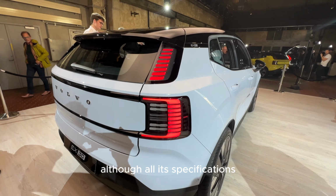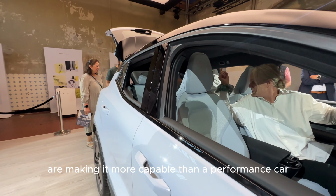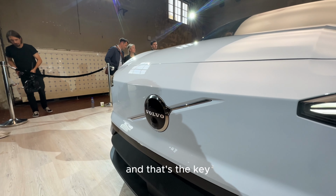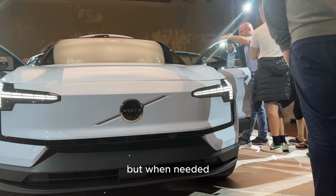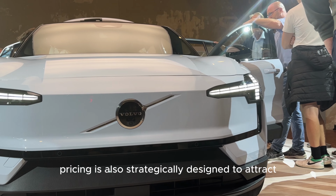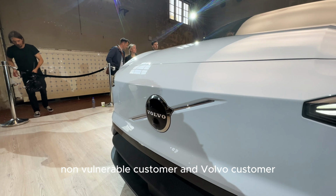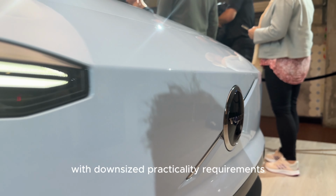Although all its specifications make it more capable than a performance car, still it doesn't look like one. And that's the key. It can be as gentle as a breeze, but when needed, it can outperform any given situation. Pricing is also strategically designed to attract non-Volvo customers and Volvo customers with downsized practicality requirements.